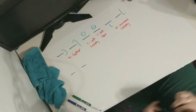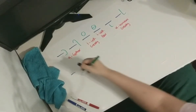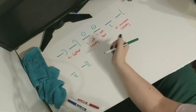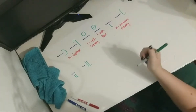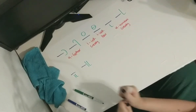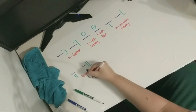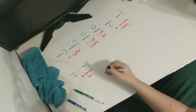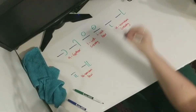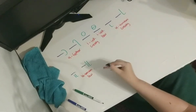So you guessed it. The next two are the same sound, but in the low tone. So it can either look like this or like this. Should have given myself more space. Anyway. Same sound, oo as in umami, but low tone, so ooh, ooh sound.